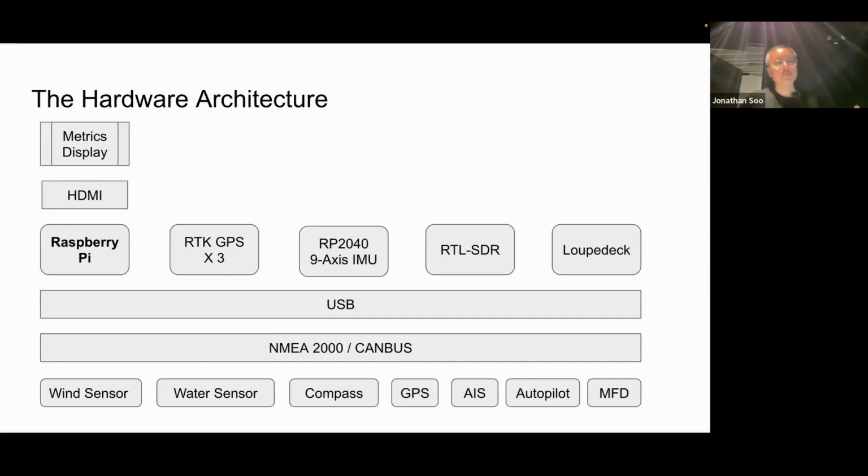So that's helped. So you can see at the very bottom level, there's a lot of sensors that talk there. Now this here, I guess I'm going to call sort of my soft real-time system.